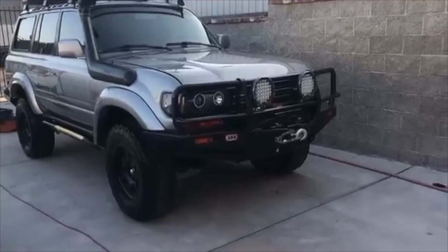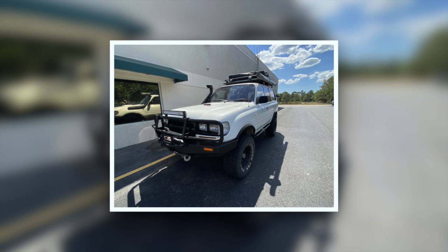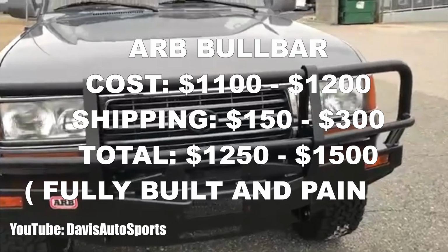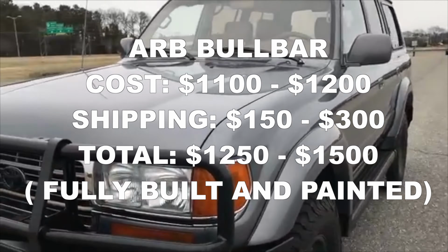One thing I do like about ARB, it's a well-known high quality bumper and everyone loves it. So you really can't go wrong with the ARB. Also, it's already built and it's already powder coated. So the way you see it, that's how you're going to get it directly from the ARB supplier.